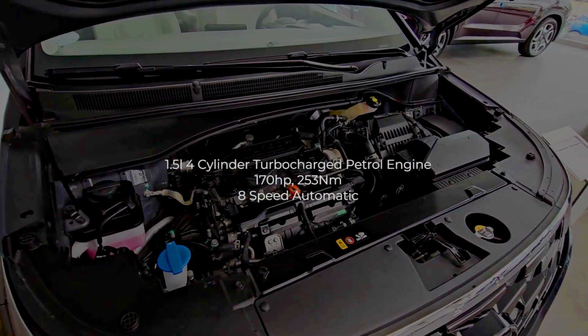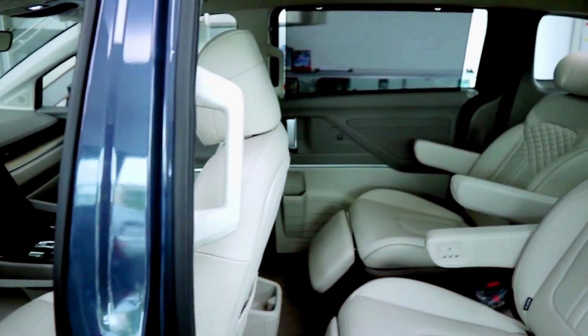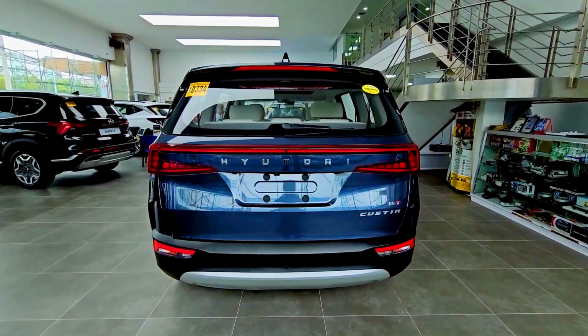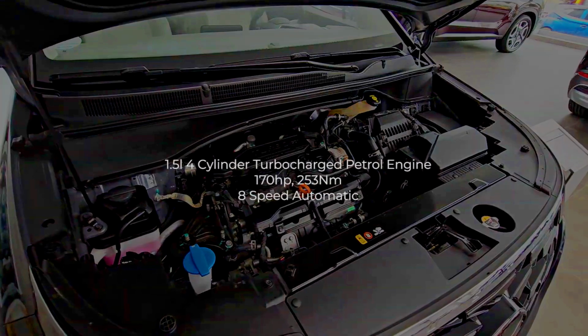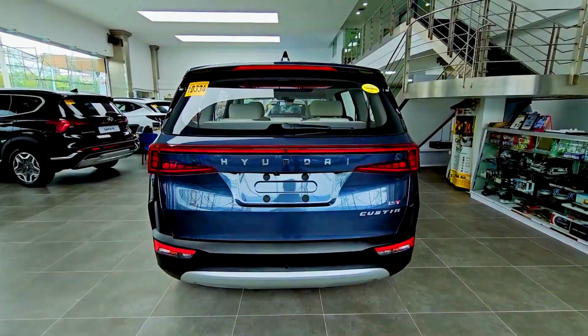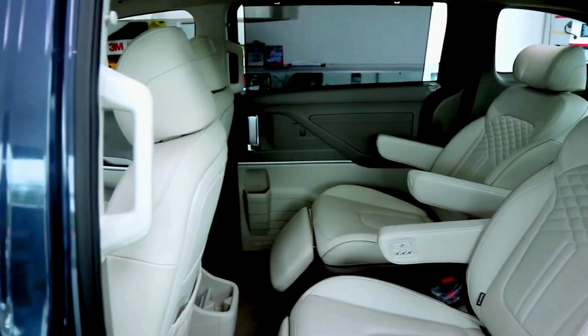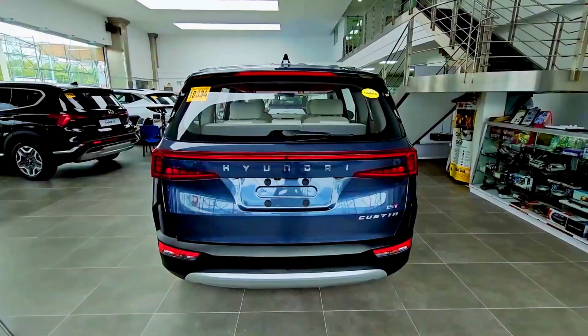Available on the top-of-the-line premium variant is an extensive advanced driver assist suite. This includes forward collision avoidance assist, lane keeping assist, blind spot collision avoidance, driver attention warning, rear cross-traffic collision avoidance, parking distance warning, and lane follow assist. Both the premium and GLS trims, however, do get cruise control.